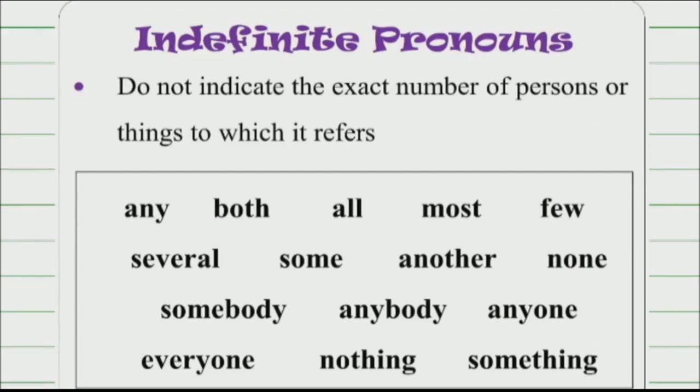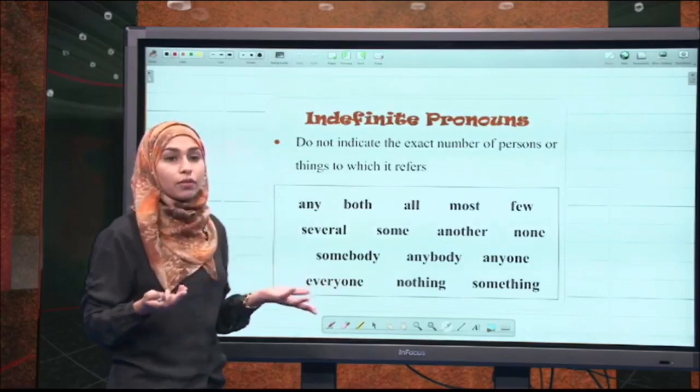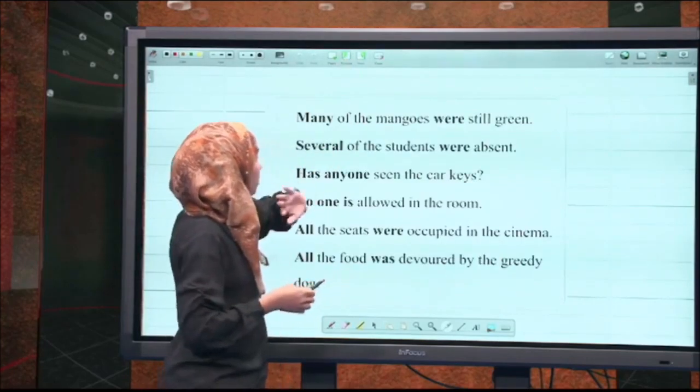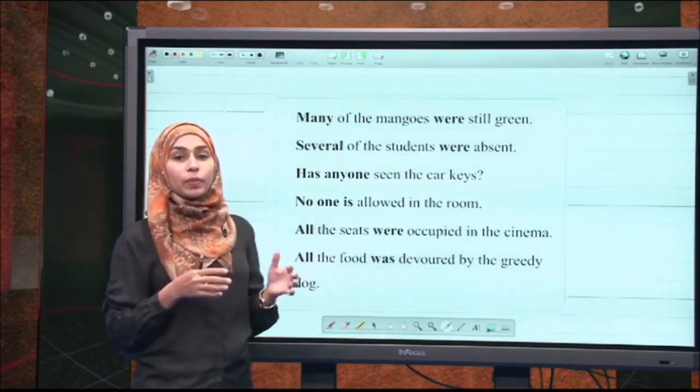And you don't have to memorize it. When you come across such words, such indefinite pronouns, you will know by meaning that these are indefinite and it does not give you an exact number, right? So you don't have to learn it off. You just have to know or be aware of indefinite pronouns. Now, what is more important with indefinite pronouns is the subject-verb agreement.